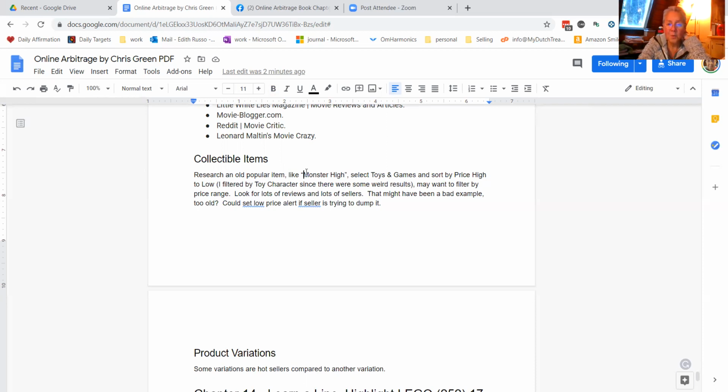But the one tip that he did talk about was, if you really want to keep an eye on it, just look at Keepa and see what the price was at one point and set it at a point that's lower than it is today. And the seller may want to just dump it, so they might lower the price to a point where you could buy it. So that was one of his tips.